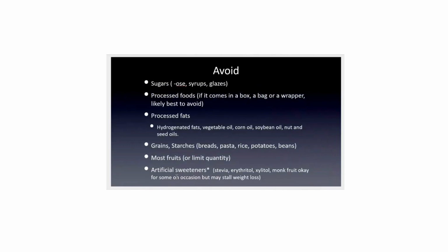And we definitely want to avoid sugars. And if you read a label, sugar is named many, many different things. There are lots of oses and glazes and syrups. And so just think about it when you're at restaurants and how they describe things. Glazes is often used in restaurants, but syrups and all the probably 50 names of sugar can be on packages. Processed foods, really, if it comes in a box, a bag, or a wrapper, it's probably best to avoid.